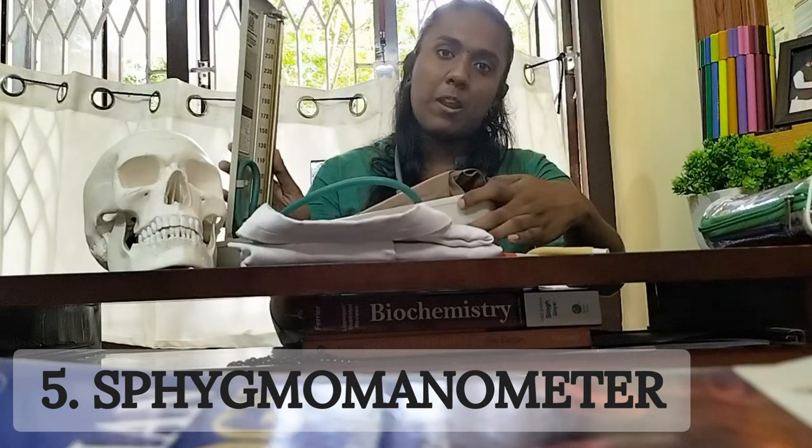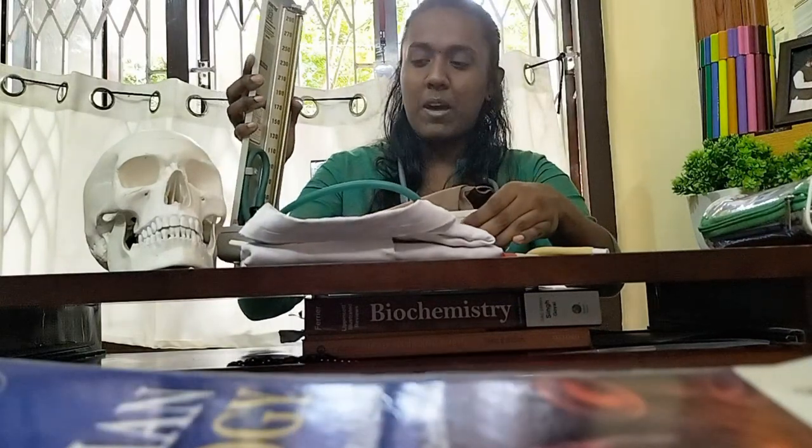And the next thing is the apparatus used to determine the blood pressure of a subject, and that is the sphygmomanometer. It's a mercurial sphygmomanometer. Electrical sphygmomanometers are also available at shops, but for our exams and practical purposes, the mercurial sphygmomanometer is recommended. It's better to buy this and try it at home. I mean, practice it. By daily practice, you will become an expert in taking BPs, because this is the basic step.